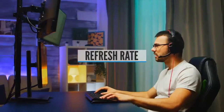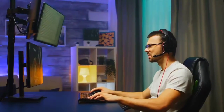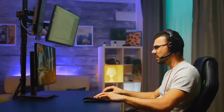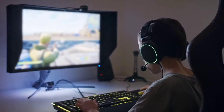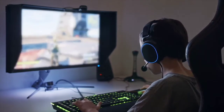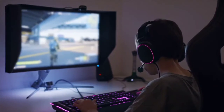Refresh rate. The refresh rate of a monitor is the number of times per second that a panel can refresh an image. Hence, a 60 or 144Hz refresh rate indicates that the monitor can update 60 or 144 times per second respectively. A higher refresh rate, 144Hz and above, enhances fluidity in games and helps when playing fast-paced reactive games that require excellent reflexes.